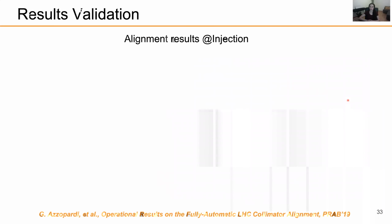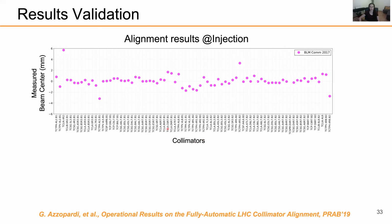So now the question that remains is, how do we know that the fully automatic alignment has generated valid results? So at the start, I mentioned that the reason we align the collimators is to be able to calculate the beam center and the beam size at each of the collimators. So here what I'm showing is, for each collimator, we have the beam center, and these are the results obtained during commissioning 2017. In 2017, we were still using the semi-automatic alignment, which is the old software without machine learning. And this was already being used for the previous 6 years, from 2011 to 2017. So we know for a fact that this software generates valid results.